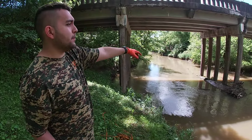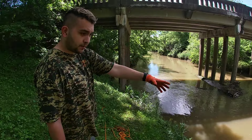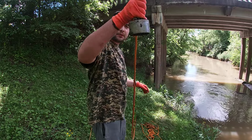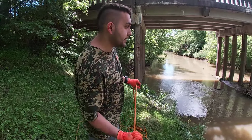Well, guys, Bosnia Magnetfishing. This time we're at a different part of the bridge, a different bridge now. I haven't been here in about a year, so you can tell it's been raining a lot. A lot of it's gone up. I'm using a 360 group boss magnet. Let's see what we catch today. Hopefully there's good finds.